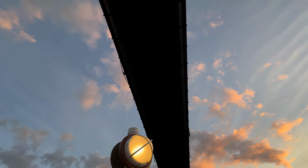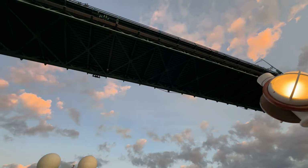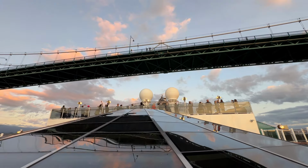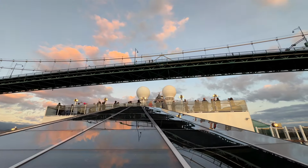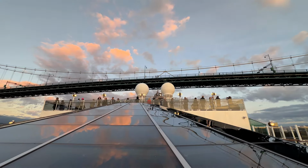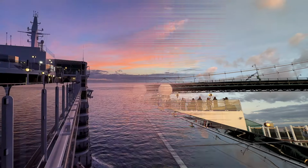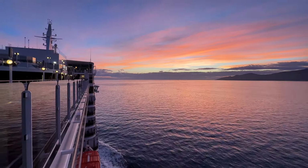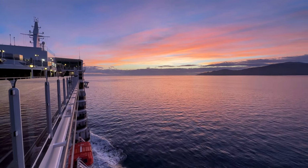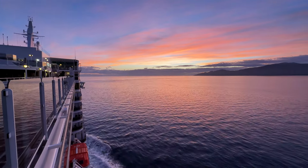I had big plans to go to the main dining room for dinner. However, the sunset was so breathtaking, I just stayed on the top decks and took it all in, watched the skies change, watched the waters change, took a lot of pictures and video, really just soaked it in. Views like this are one of the best reasons to cruise in the first place, and I could not go inside and ignore this beautiful, beautiful sunset.